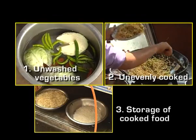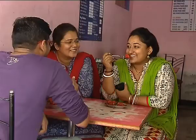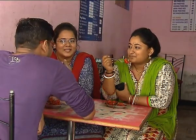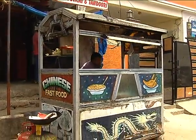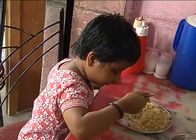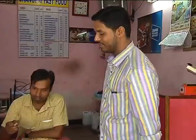Just follow these 3 simple precautions. All that you require is time, not money. This will make your Chinese fast foods not only tasty but also safe for your consumer. A happy consumer, a happy you.